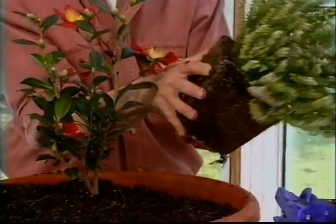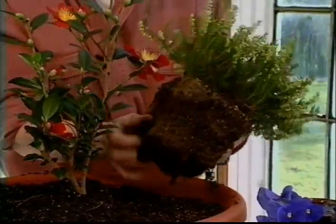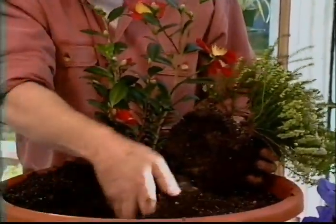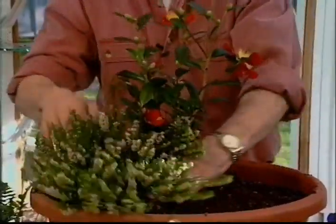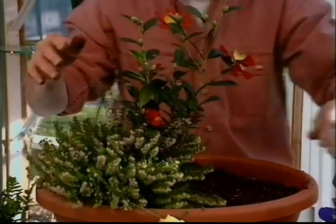Boy, we've got to loosen that, or it will remain within that root ball. So we'll just massage it a little tiny bit. And let's put it right over here towards the front. And by the way, we're going to do this so that it looks good on all sides, not just the front and the back. So now this is going to give us color. This is Mediterranean hybrid, and this will flower clear into May.